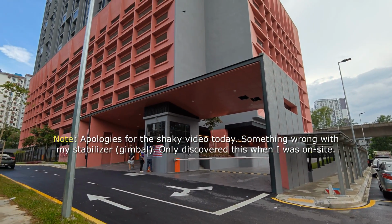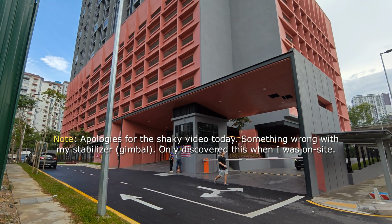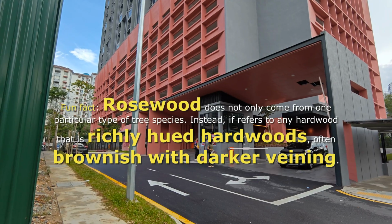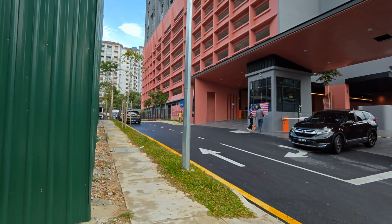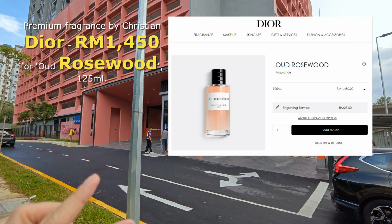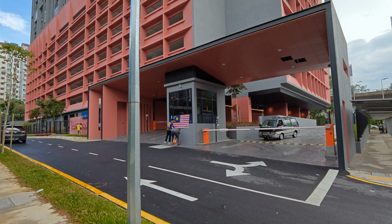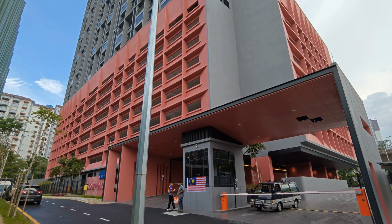Okay, so the name of this project, Rosewoodz. Rosewood is basically a very premium, high-end hardwood, very expensive. To give you an indication how expensive it is, it's usually used in premium, high-end furniture and also for musical instruments. Christian Dior itself has a perfume called Rosewoodz, and that perfume costs 1,450 ringgit for 135 ml fragrance. That's not a normal Christian Dior range, which is usually just a couple of hundred for perfume. This is 1,450 for this Rosewood perfume.